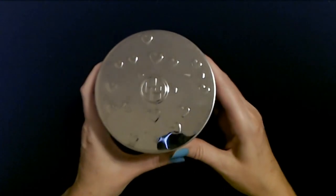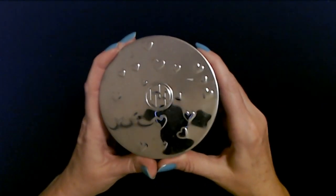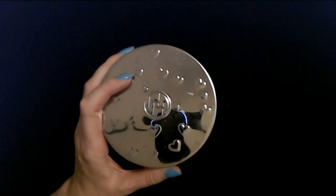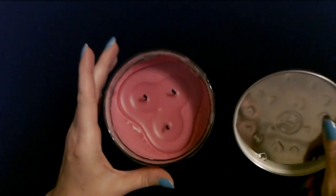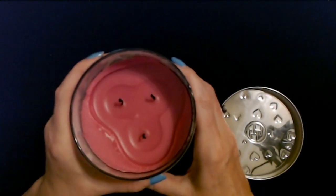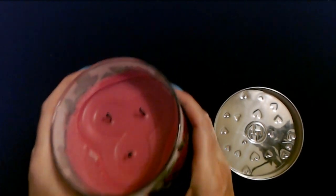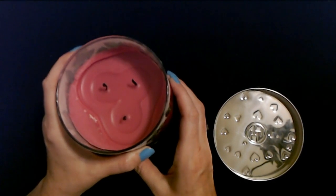But let's look at this candle. I want to see it. Okay, so this lid is metal. Have you ever used this candle? Let's pop this lid off and take a look. Oh, it does look like you have used it. We have 3 wicks in here. Let's see how it smells. Oh, it smells really good. It smells so good. It smells like roses. Not the store. That place smells like despair. No, this smells nice. It smells like a fresh rose.